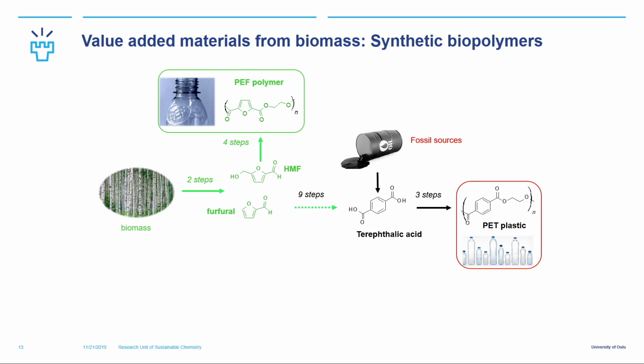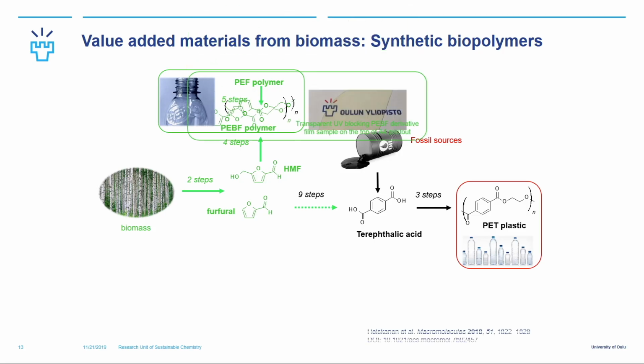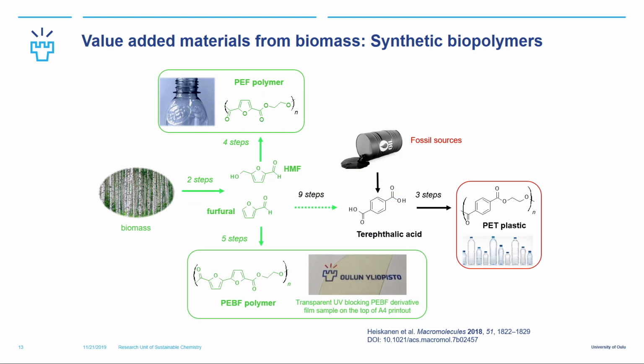Currently, there are only a very limited number of known materials which are based on the furfural. In the University of Oulu, we have chosen this strategy to find novel ways to utilize this important chemical. And we managed in that. This polymer was published last year, and it gave interesting properties, which I will tell you about shortly on the next slide.